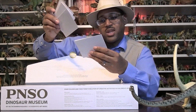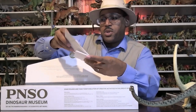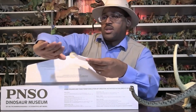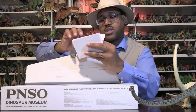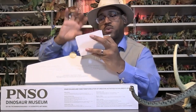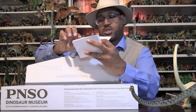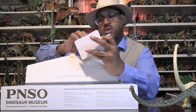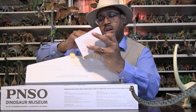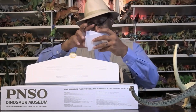So essentially, these are like, you go into a museum, and there's a picture, and there's the labeling basically. It's like teeth of the Mamenchisaurus, the neck of it. So the pictures we had earlier, there's labels to go with the pictures. Forelimbs, the limbs in general, the battle, yeah, the fight scene we saw earlier. Cool, this is really cool.